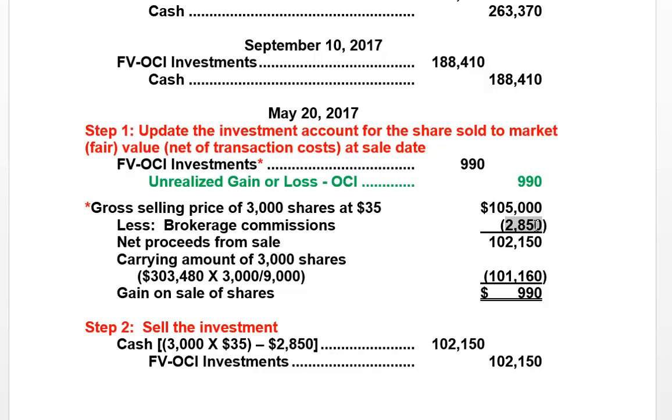But don't forget, when we capitalized or debited the fair value through OCI investments when we bought the shares, it stands to reason that when we're calculating any adjustment to that share account on sale, we also have to account for brokerage and deduct any brokerage fees from that same investment account. So if we deduct the brokerage fee to sell those 3,000 shares, we know that we would net out or get $102,150 for those shares. But we want to adjust it for not just the market value, we want it to be net of the transaction cost at the sale date.